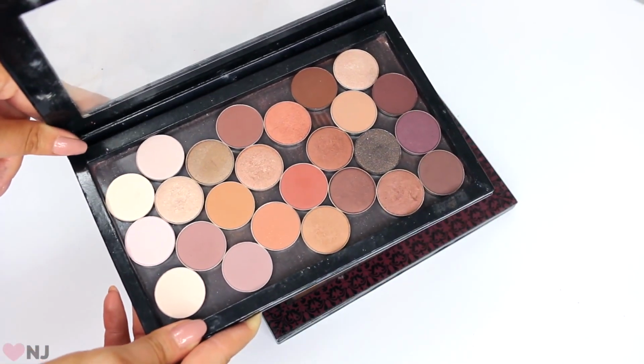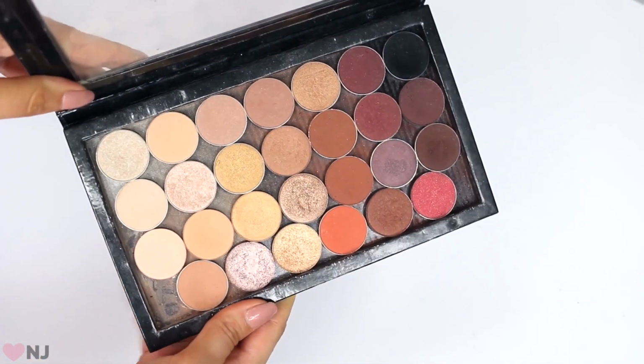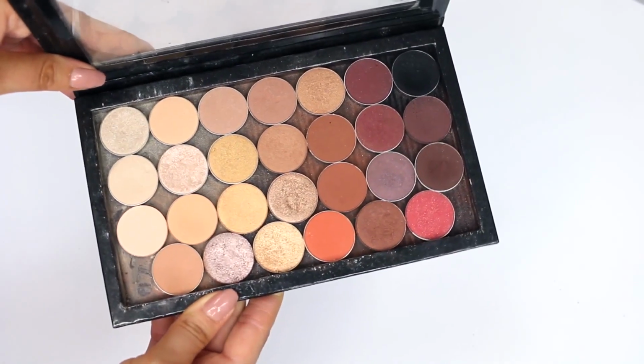This palette here is all of the recently released spring shadows from Anastasia Beverly Hills, and then this last one is my all-time most used palette. I use it on nearly every makeup client.